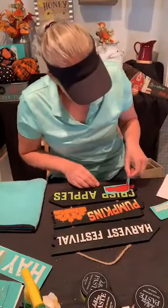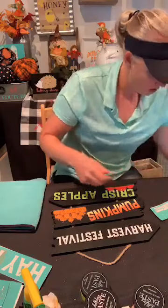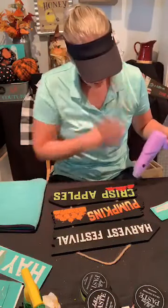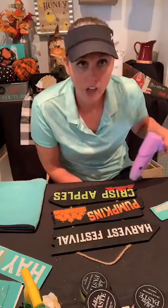Okay, I'm gonna pull up the red apples. Oh yeah. That looks so nice. Gotta really make sure I really heat set that well and dry it because I'm about ready to layer another color on top.